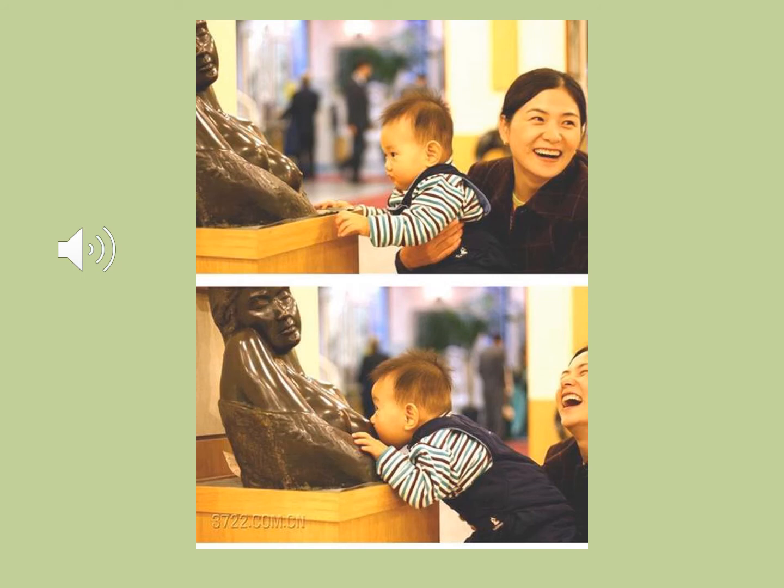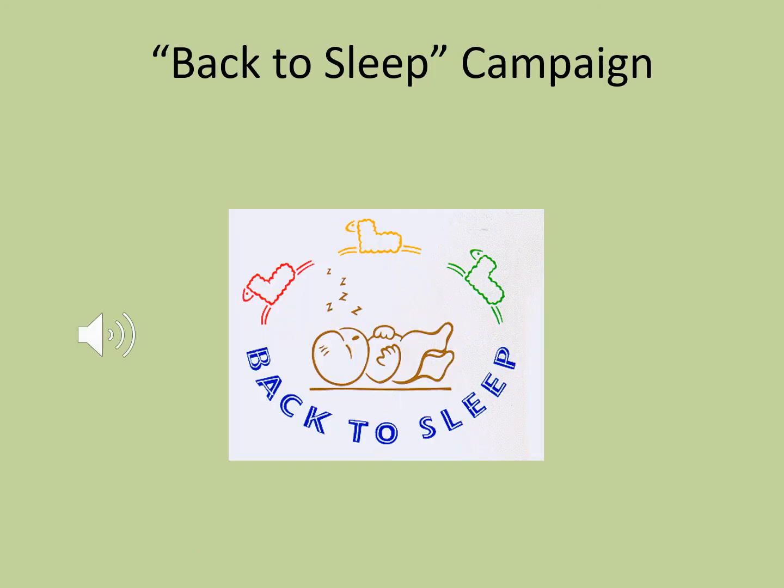And talking about formulas, you can review again the things you would want to teach to a parent about how to prepare, how to warm up formulas, how to store it, when to discard it. All of those are important pieces of information for a parent who is going to be bottle feeding or formula feeding an infant. Sleep and activity.